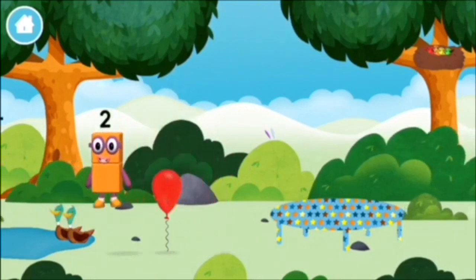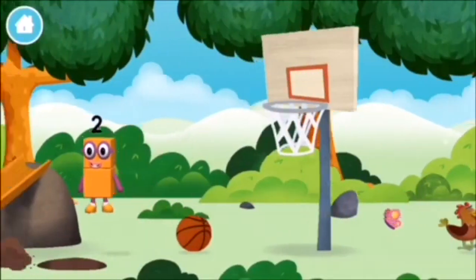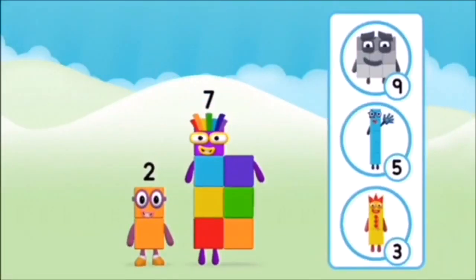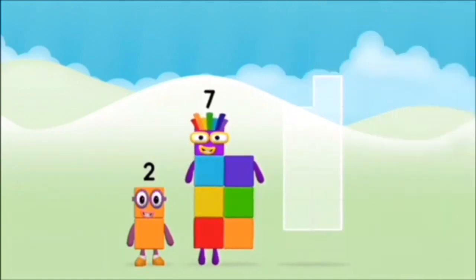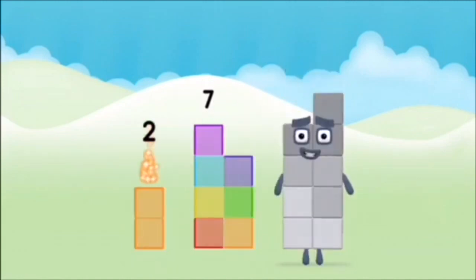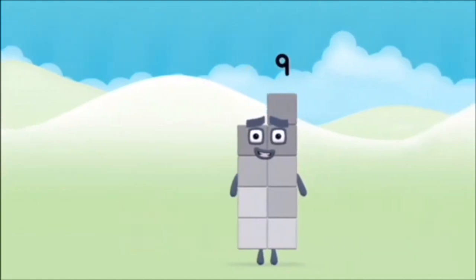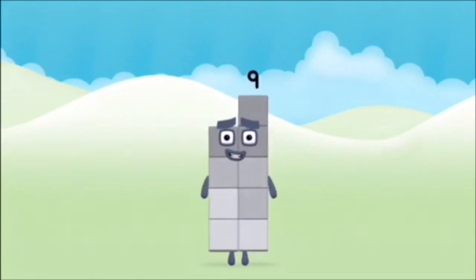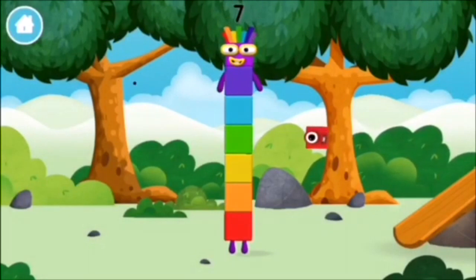9, 1. 1 plus 9 equals 10. Super! You made number block 10. 1, 2, 3, 4, 5, 6, 7, 8, 9, 10. You made a new number block.